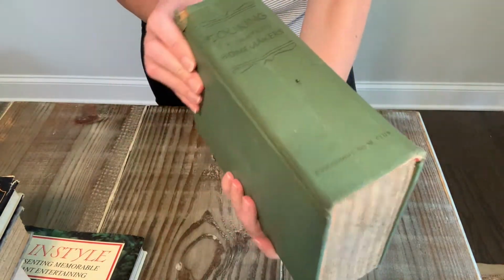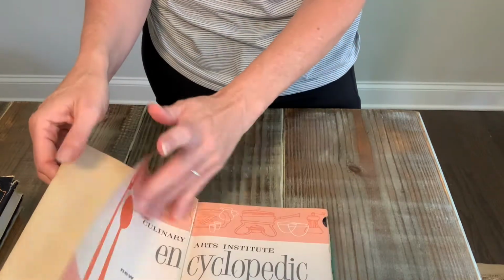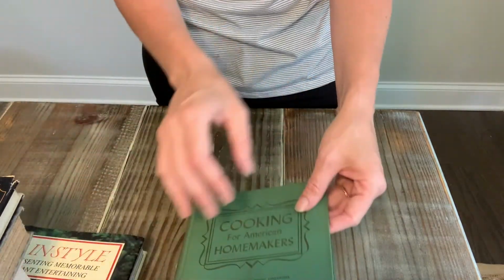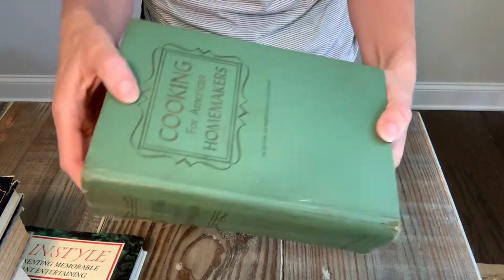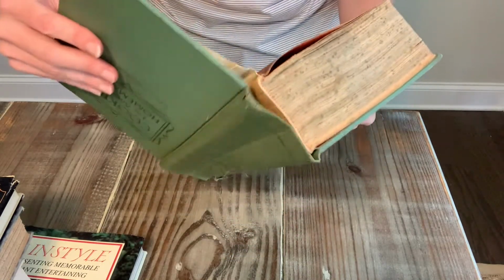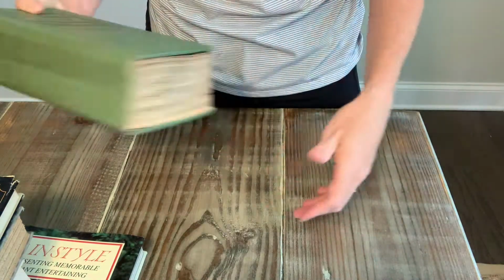Okay, here's, let's see, what is this called? It's Encyclopedia, Cooking for American Homemakers, Culinary Arts Institute, encyclopedic cookbook. That's what I was looking for. So I found quite a few of these in the past. Here's this one. It's got that little bit of damage there. But these are fun, indexed cookbooks. They always sell. They're very popular. I think the biggest issue with this one is that the front paper is coming loose from the cover. And then a little bit of a rip here, okay?